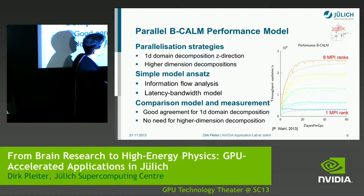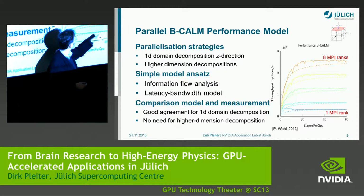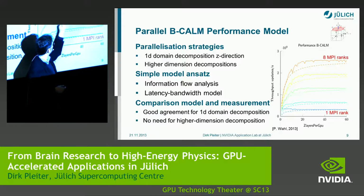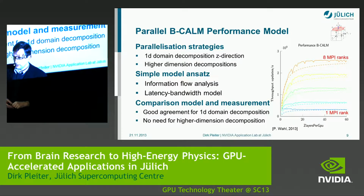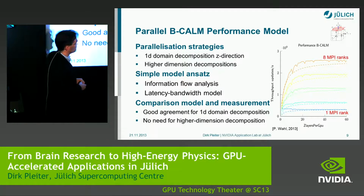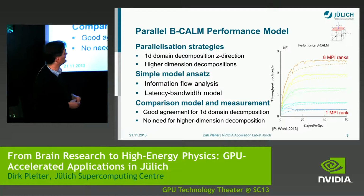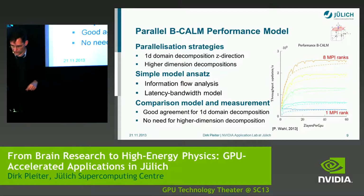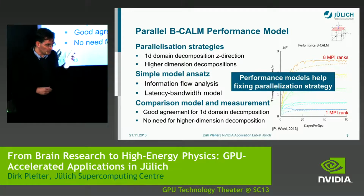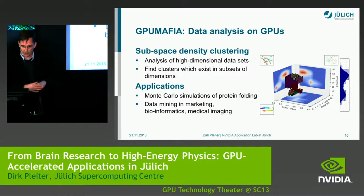What you can see here on the right is a comparison of the actual measured performance results for one MPI rank 2, 4, 6, and 8. The dashed line shown here gives you the result from the model, and you can see that the model gives a reasonably good description of the data. So based on this analysis, we could make a decision that a one-dimensional domain decomposition is sufficient for this application. So the takeaway message is that in case you can afford it and your application is sufficiently simple, which is the case here, performance models can really help you to fix the parallelization strategy.